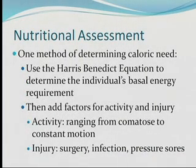One method of determining caloric need is to use the Harris-Benedict equation to determine the individual's basal energy requirement. You should have a form available to you where you can use this equation. There are other equations that can be used, but this is one we've been using. Then you add factors for activity and injury. Activity can range from comatose state to constant motion. It could mean walking with a walker. It could be a different factor for walking unassisted. Injury can refer to surgeries, infection, pressure sores, and there are factor levels for each of these.